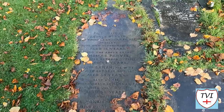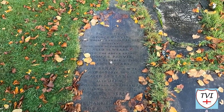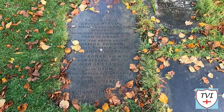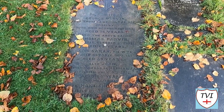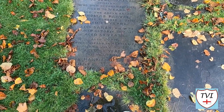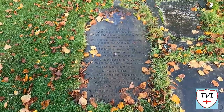Okay, so rather than the standing graves, I thought I'd have a look at a couple of these markers that are on this path. So George Parvin, son of Thomas and Sarah Parvin of Selby, died in October 1868, aged just 26. And also Thomas and Sarah, John and Hannah, so to represent a whole family there.